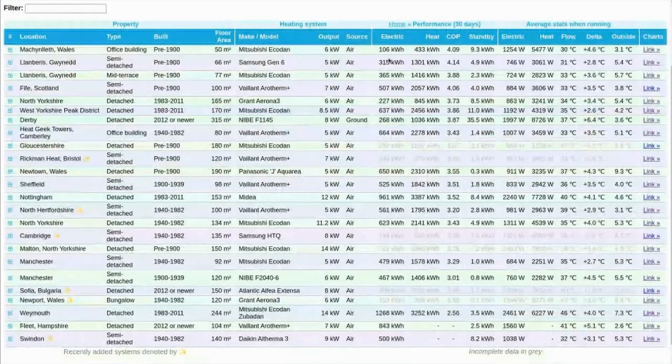Here, there's a bewildering number of columns. In this section, we have the overall heat, electric, and standby kilowatt hours for the past 30 days. The rationale here is, well, we can probably get 30 days worth of data from these systems. Still a few that are quite recent. And they've probably got similar weather if they're in this hemisphere, and they're a little bit easier to compare.